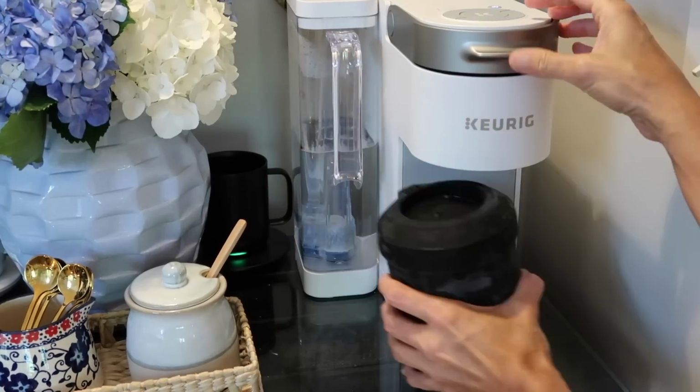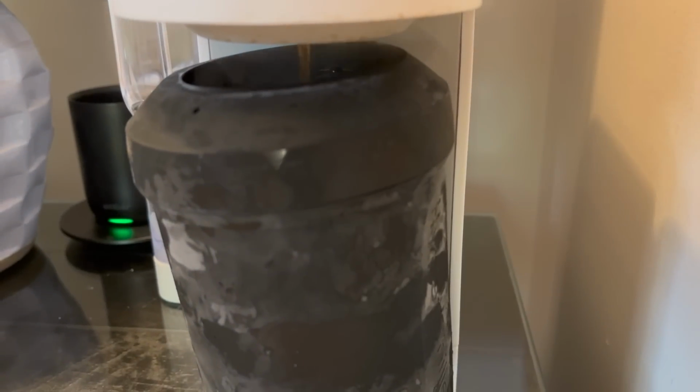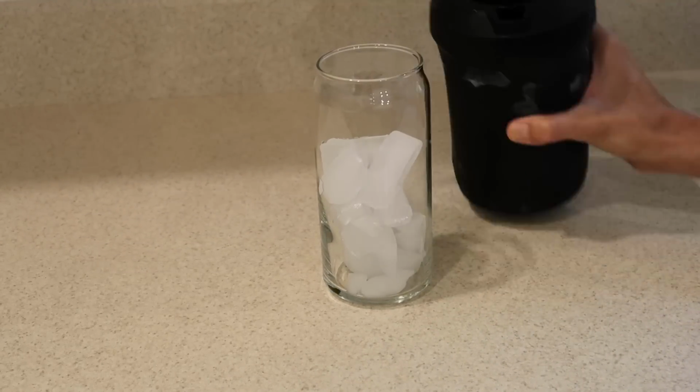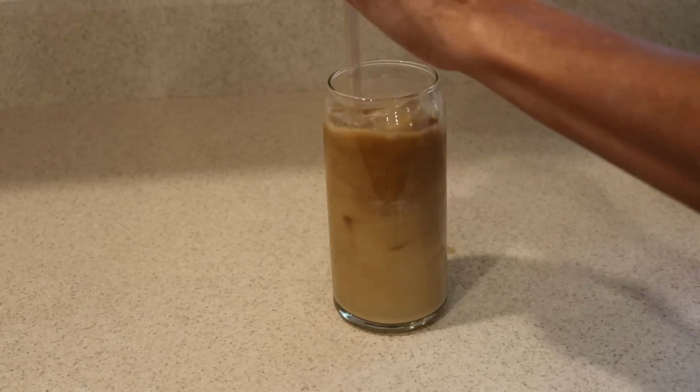Okay, so the first one I'm going to share is this HyperChiller. It is frozen, that's why it looks all frosted. This is perfect for instantly freezing coffee or wine or any kind of beverage that you want to chill. It has a technology where you unscrew the outer part, fill it with water, put the inner part in, and then put it upright in your freezer. And then I brew my coffee directly in here.